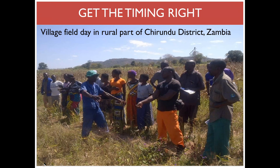And what we're trying to do by so doing is to encourage participation of both the male and female folk of the household.